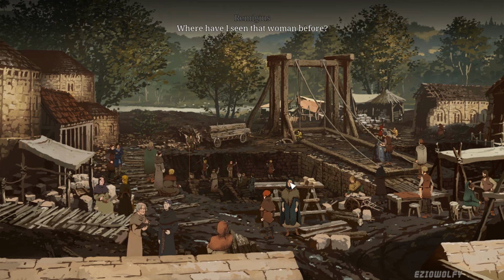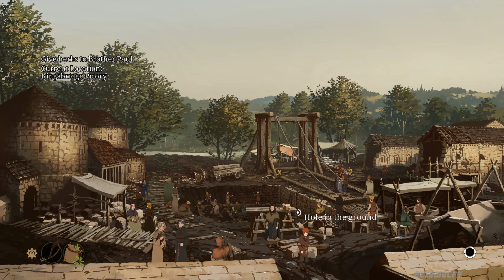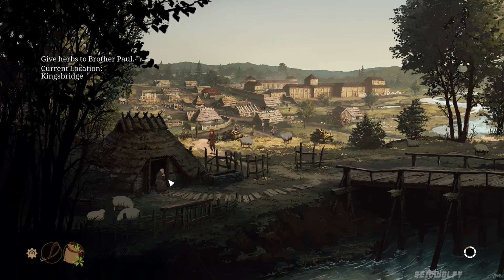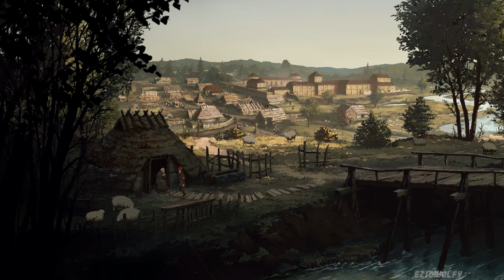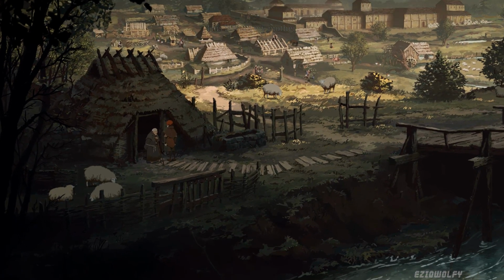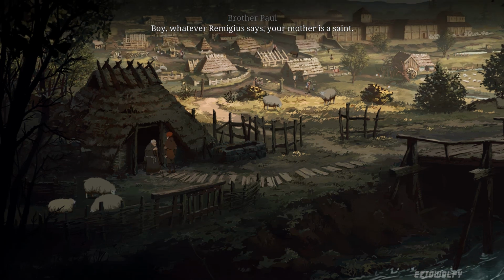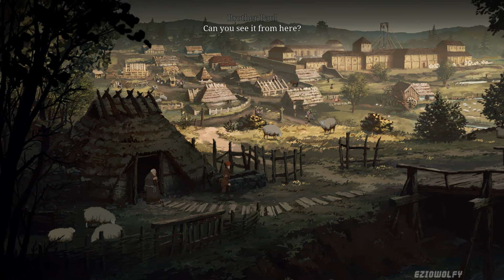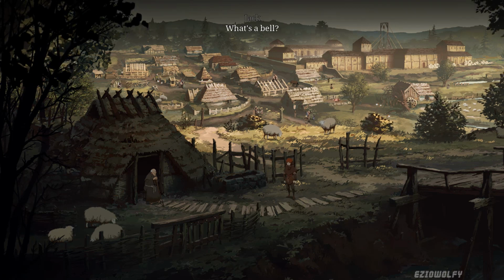Where have I seen that woman before? This is from my mother. Oh, bless her. Boy, whatever Remedius says, your mother is a saint. Oh, is that the bell? Can you see it from here? A bell without a cathedral. Your father certainly has strange ideas. It might be. What's a bell?